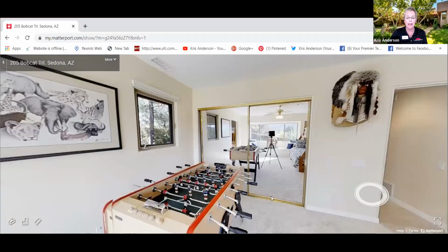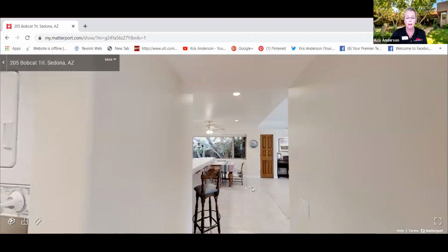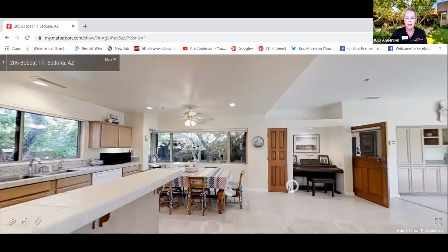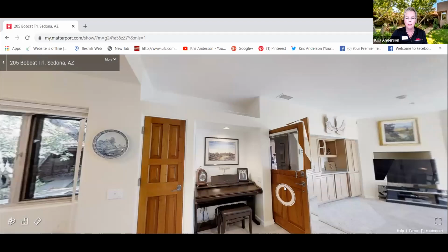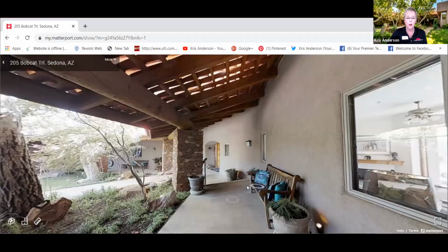So in a matter of minutes, we have toured 10,125 square feet. And now I'm going to take us out to the courtyard.